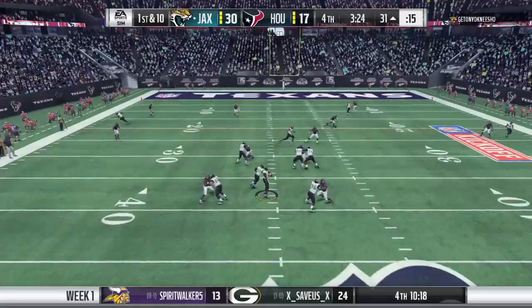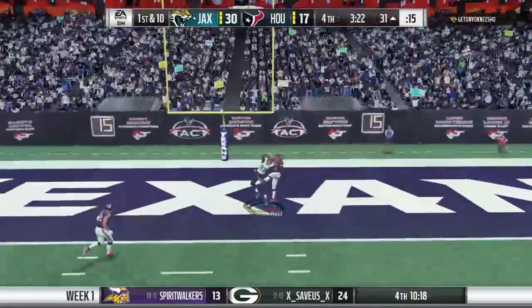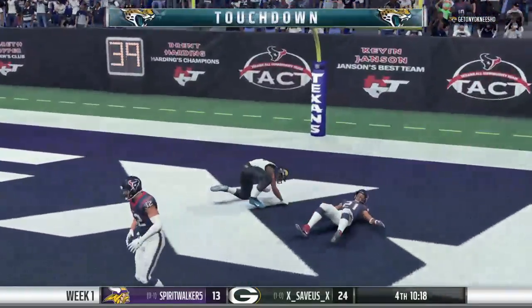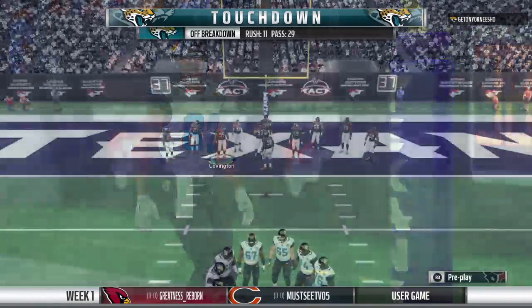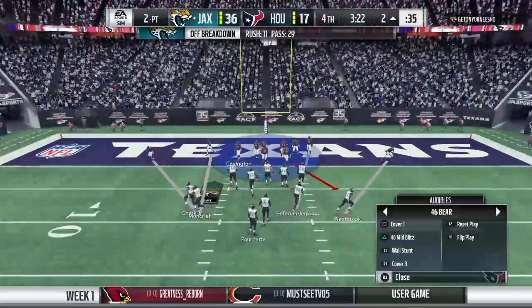Throwing on 1st down is Bortles. He's going to air one out. Got his man. It's caught. Touchdown, Jaguars. Turning into a really good performance on the road.